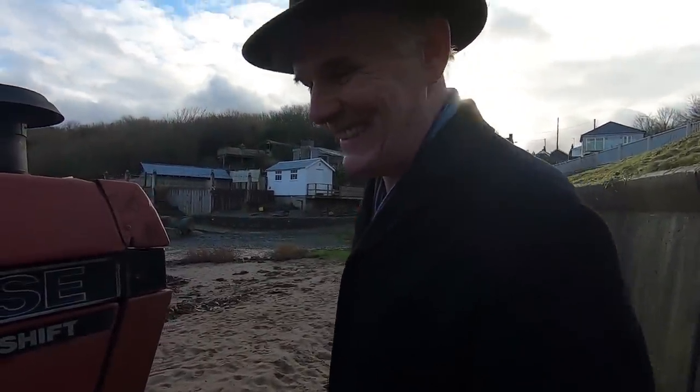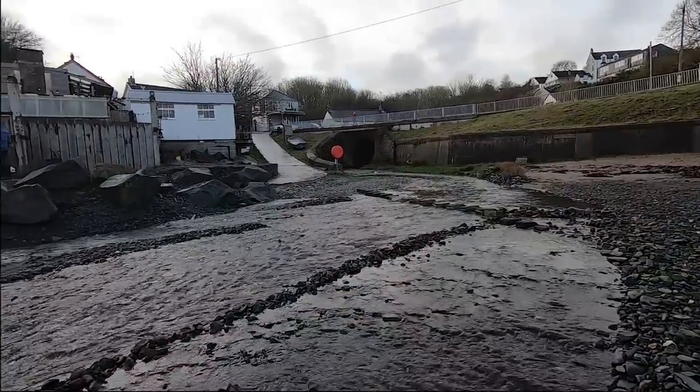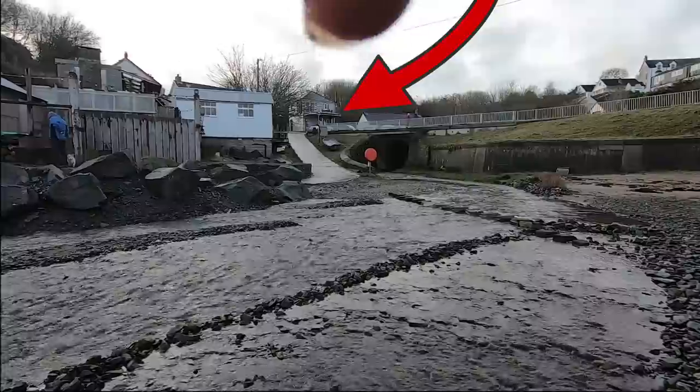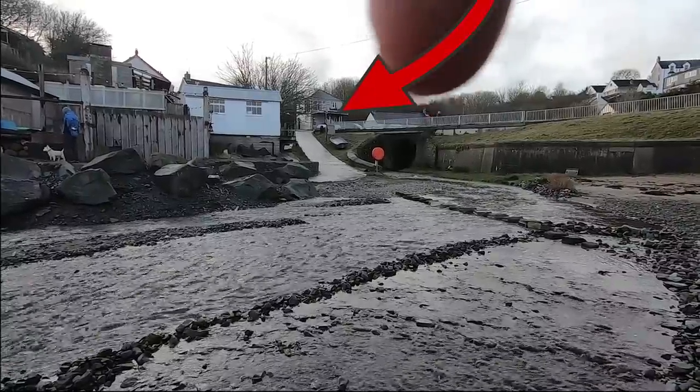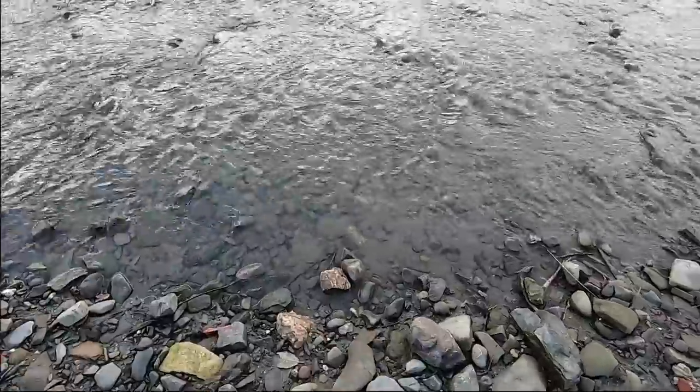Oh, isn't he sweet? Well, we've come from the bridge over there, and if I use my finger there, that is where we're staying. And I thought I'd show you some of the pretty stones along here.